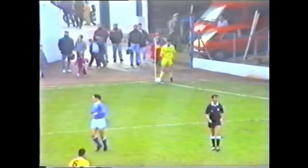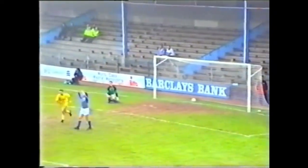John Deary. Only Carl Dale up on the halfway line for Cardiff City. In comes the corner, up goes Davis. Pike was highest. Drops to Randall, there's the shot, it's there! It might have taken a slight deflection, but it's Randall's goal, and the Bob Bank has gone silent.